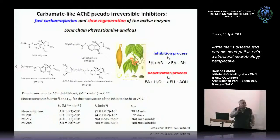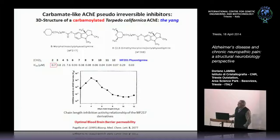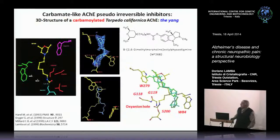Okay, but all these experiments are done in vitro, of course. In vivo, it is completely different. This is more or less the summary. We played with different alkyl chains, and the optimal one for the crystallographic study was chosen to be this one with alkyl chain 8, and this was our first work where we published in Biochemistry the structure. We could nicely trace the molecule inside the gorge and the morpholino group there.